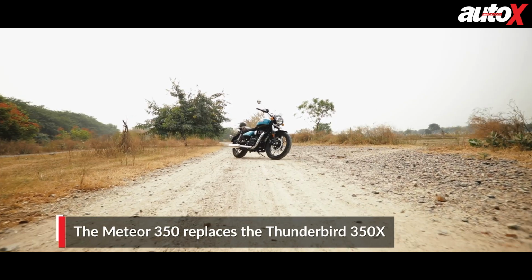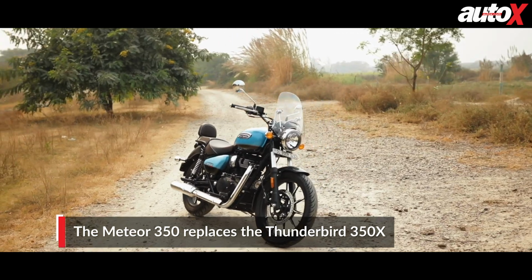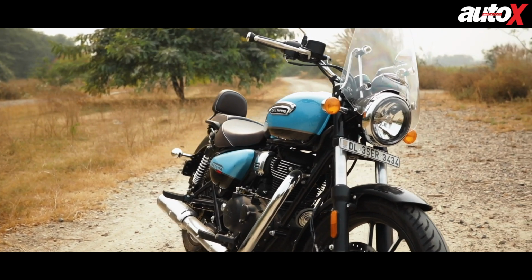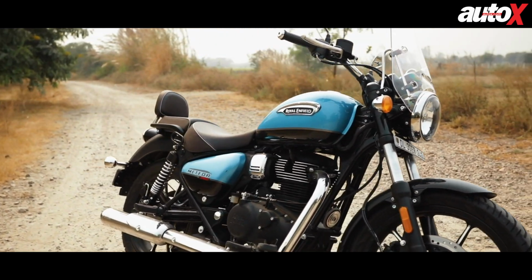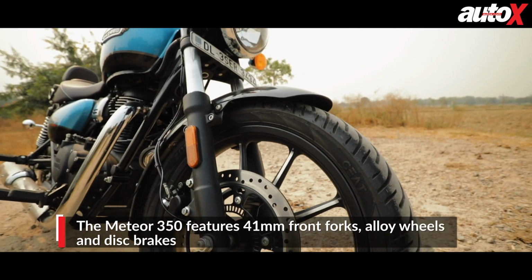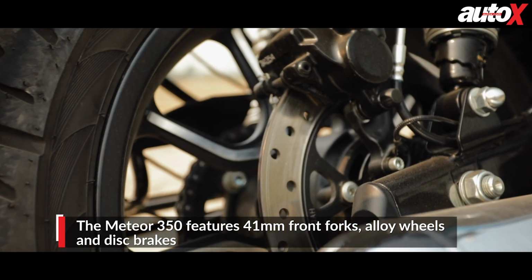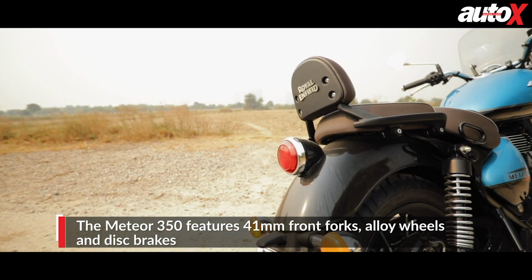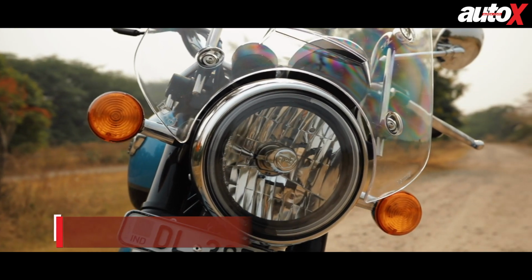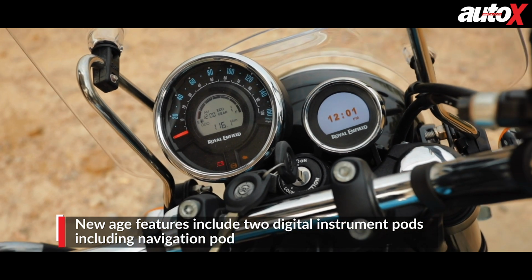And if you are not familiar, the Meteor is actually the replacement for the Thunderbird X. So the Meteor is still an all-new bike designed from the ground up, and it looks very good. The low-slung body is crafted around a twin downtube spine frame. It looks smooth, and the 15-liter fuel tank, the 41mm front forks, and of course the alloy wheels with disc brakes on the front and rear give it some new-age muscle. It now has modern elements as well, such as an LED taillight and LED around the halogen headlight. It also features a dual instrument pod, including a digital pod for connected navigation.